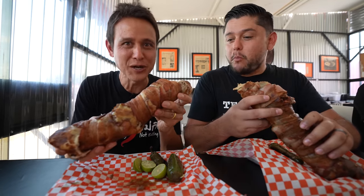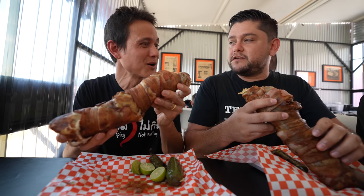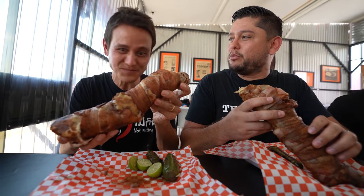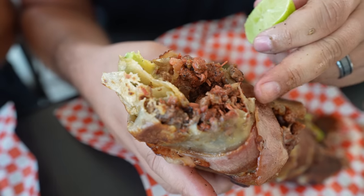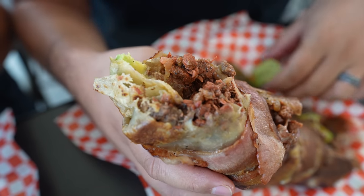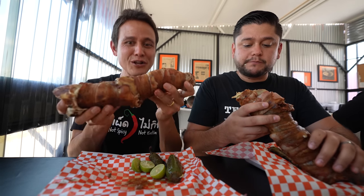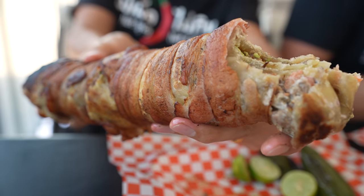Okay, you immediately taste the bacon, but I also immediately taste the creaminess of the melted avocado. Yep, you can tell, and the melted cheese. Such a filling, such a complete burrito right here. So many flavors, so many things going on in your mouth with this burrito. It's amazing. Wow. The bacon is not overpowering, but it's there and it's flavoring and it's crispy. And all the melted ingredients on the inside.